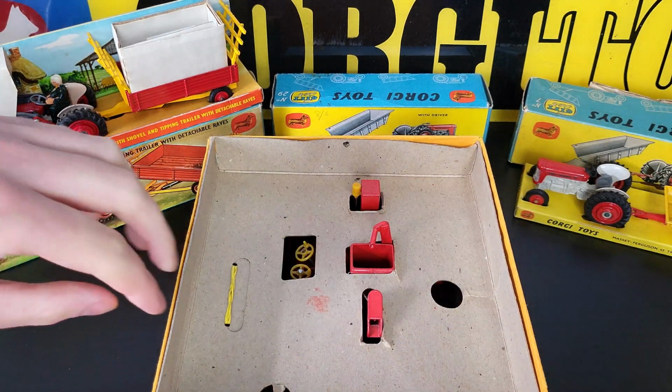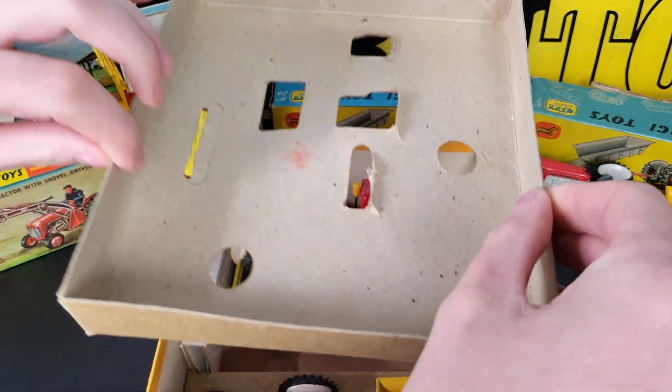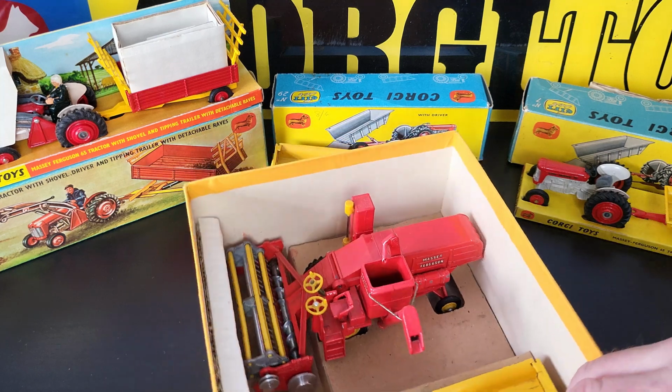I love all the details of that. We'll get this card bit out. So that was just kept everything in position. That's right. And here we are. We have the models to display. It's a common theme here, don't we?